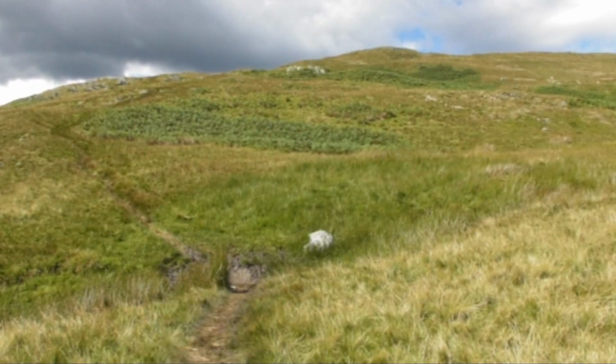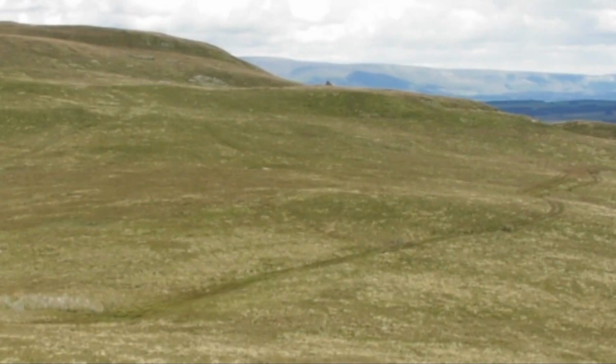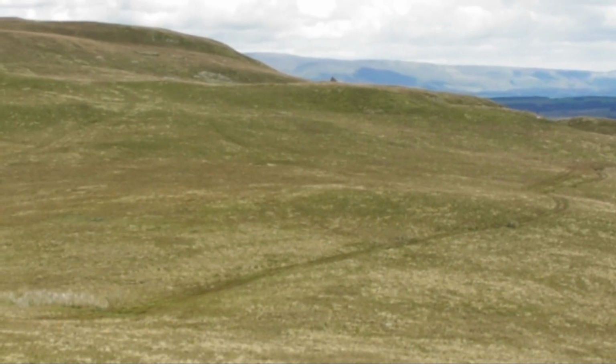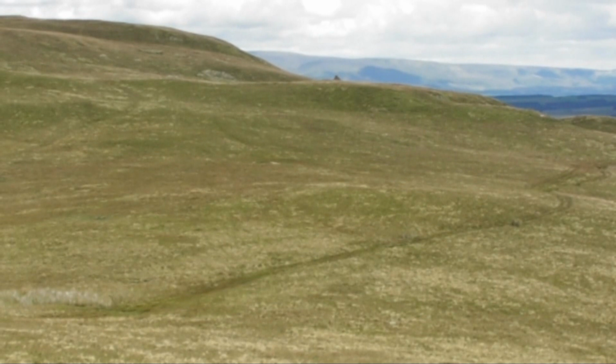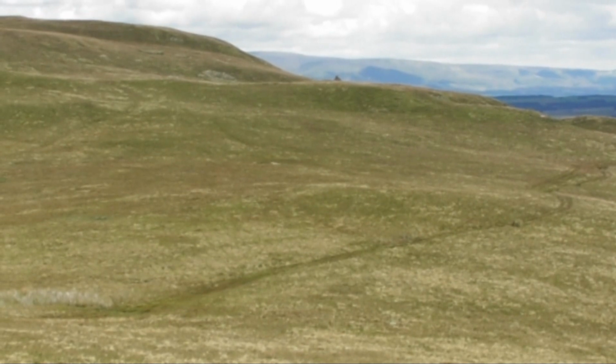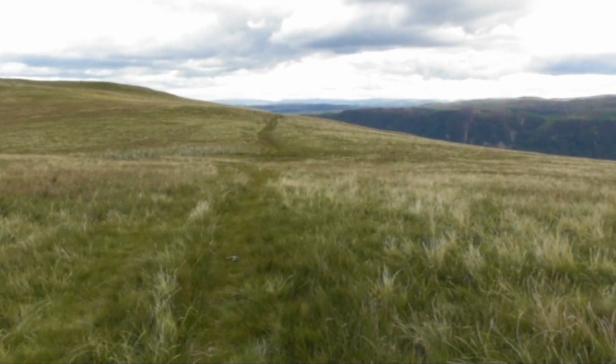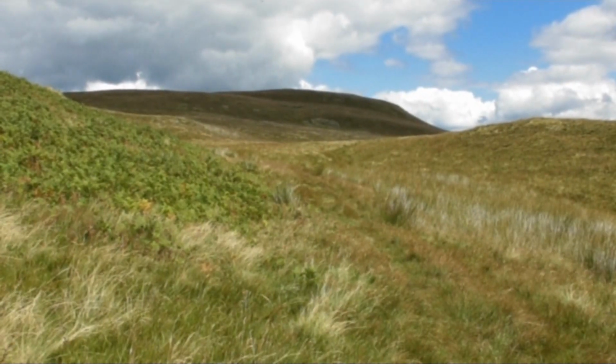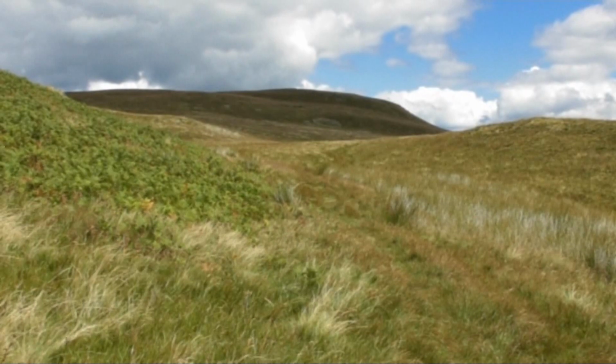At the brow, we bear left, uphill, crossing over a tiny stream. We're looking for a crossroad of paths. We'll be turning right there. And then if you look to your right a bit more, you'll see a cairn on the hill. We walk to the right hand side of that. We just keep heading forwards. We just keep heading forward between the dip.